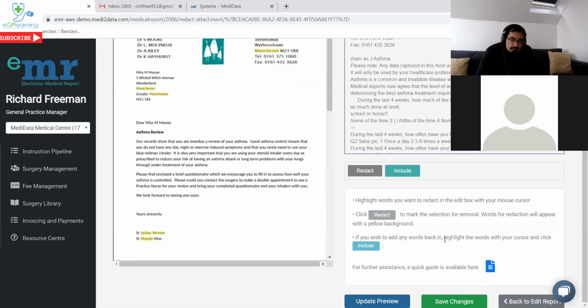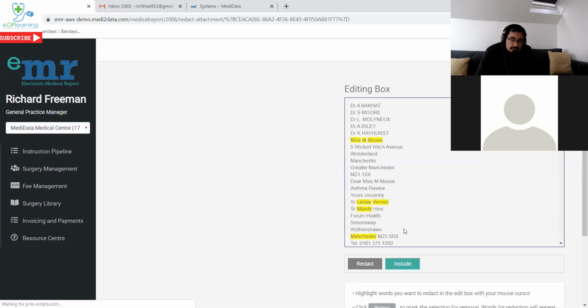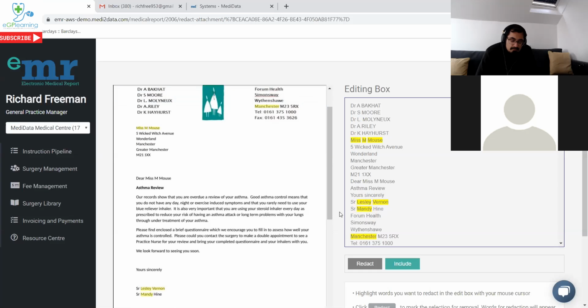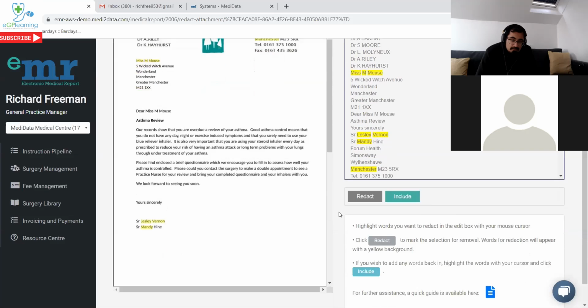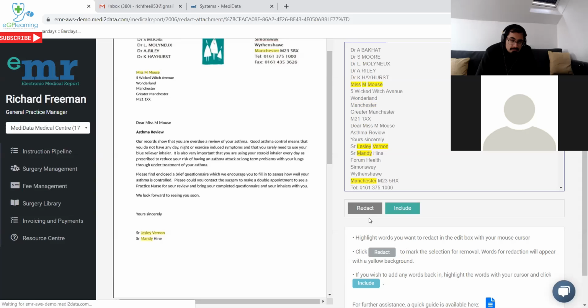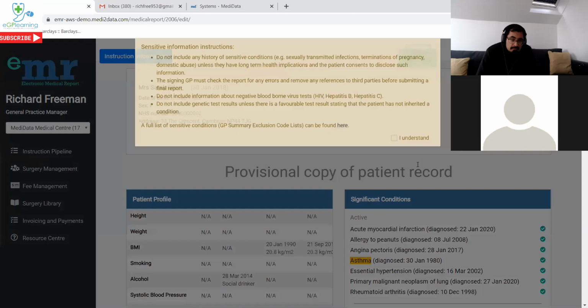And then if we go down and look at an update of the preview, the tasks that have just been undertaken will be reflected in the document on the left-hand side, which has included information that was going to be redacted and has redacted information that was going to be included. And that then allows you to have a manual redaction to those attachments in a very user-friendly, simple way. So we're now saving those changes and going back into the provisional worksheet report. Obviously, each redaction can be done that way. As confidence is built in using the system, we hope the surgery becomes more reliant on the accuracy of the auto redactions in most circumstances. But obviously, it's important that they're able to check that.